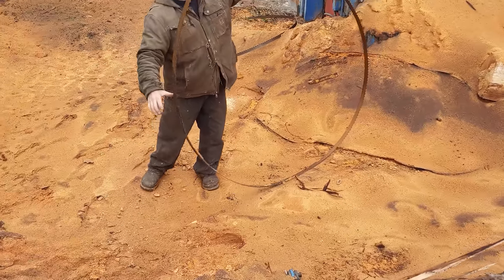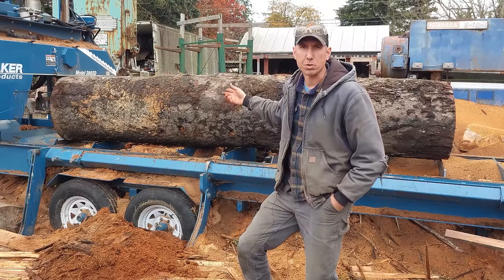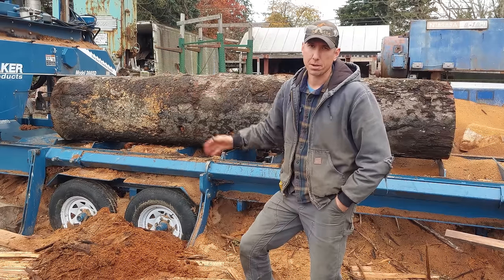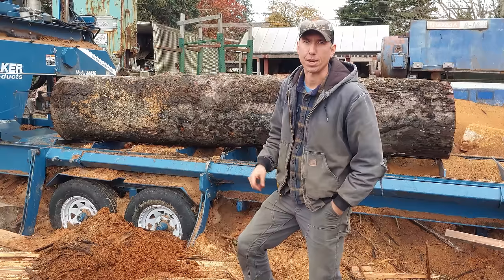You could figure out how many board feet is in the log. Yeah, let's scale this log. Let's see how many board feet's in here. So I just scaled our log here. It's 26 inches across on the small end, 12 feet long, and my log scale calculator says there's 360 board feet in this one log, which is actually quite a bit. No matter what Fred says, it's a pretty nice log.